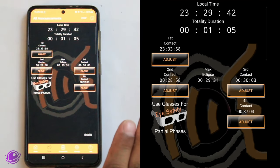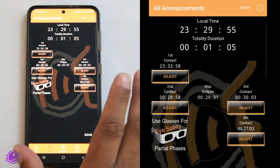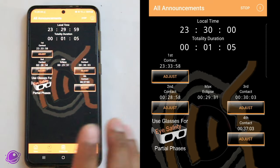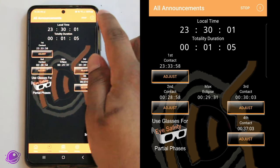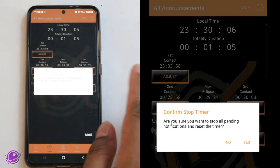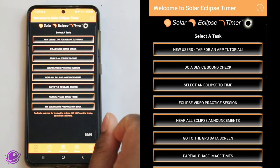It works beautifully for practice. I have my phone off, my screen is off, and it reminds me. Super helpful for practicing. Get all the surprise announcements out of the way. Play with this as well. And once you're done, click on stop here if you want to stop all pending notifications, otherwise it will notify you in the future.